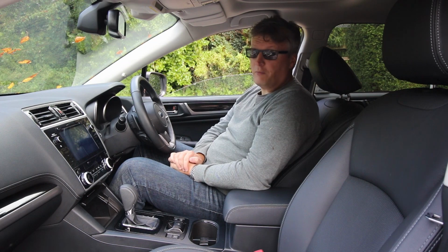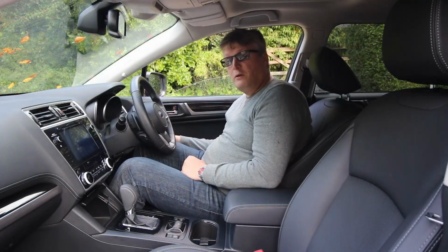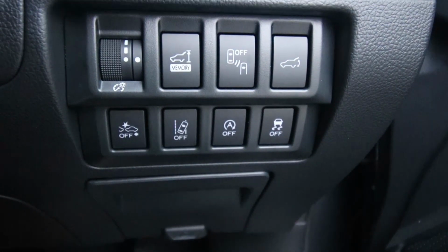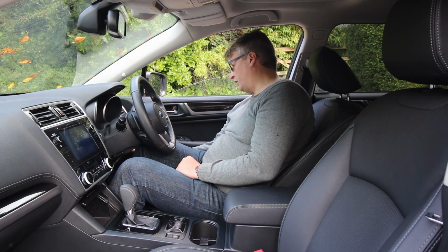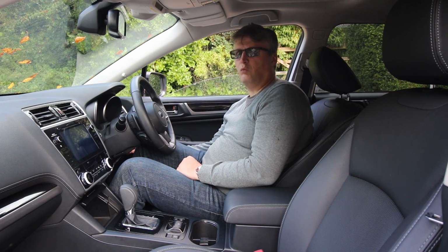However, I'm jumping the gun a bit here, so I'm going to go back. It also has a start engine stop button. There's a memory button here which looks like it's something to do with the power tailgate. An actual power tailgate button. You can turn off collision detection, your lane keep assist, your start stop and your ABS, not that you'd want to.